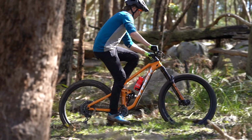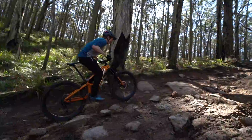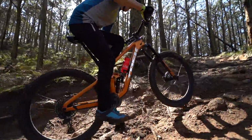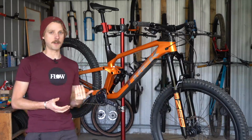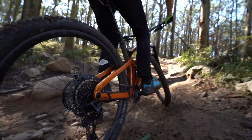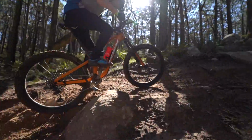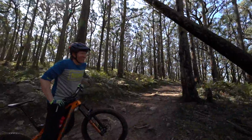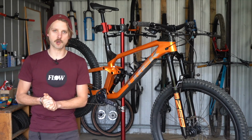Now, the effective top tube on this bike is quite long, so the cockpit is plenty roomy, even with the saddle slammed all the way forwards, and it's quite comfortable on the climbs. The suspension is quite active, so you will get more bob out of it on the climbs, but it does deliver fantastic traction. And combined with the low gearing and the low slung top tube, which gives you plenty of room to move around on, the Slash is actually a pretty good technical climber too, especially for a big travel enduro bike.